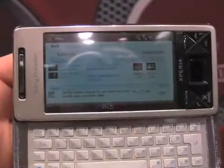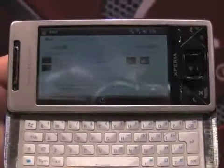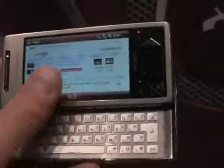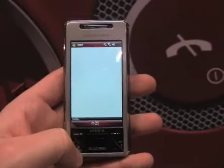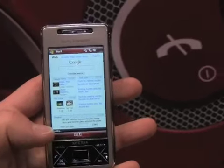But that's a pretty rich presentation of Google News. We've got what looks like a full browser there. Anyway, you get the idea of how the Sony Ericsson Xperia X1 is supposed to work.